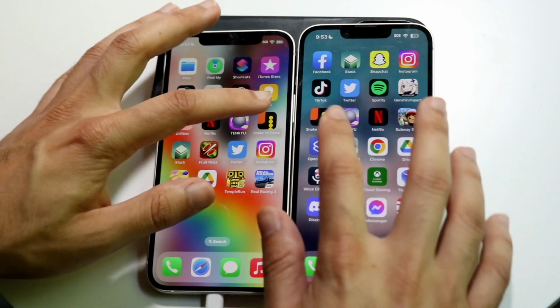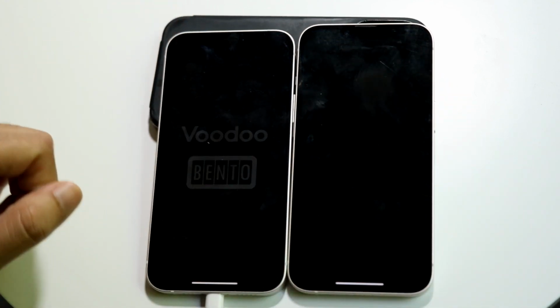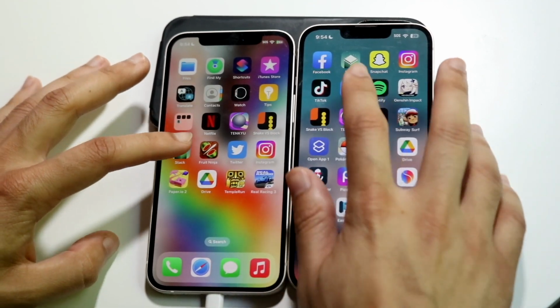I think I had those two. Let's go and try Snake vs. Blocks. 3, 2, 1. And iPhone 14, I think slightly faster. Stack. 3, 2, 1.